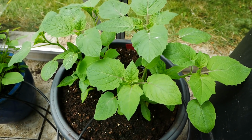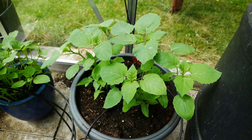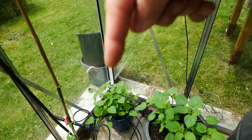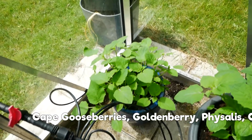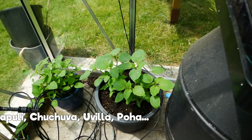So these are Inca berries. Well, that's the name on the packet at least. They're known by quite a few different names depending on where you come from. I'll put them up on the screen down below here, what the other names might be. I have 2 pots going there. I'll be putting them outside once they've established themselves quite nicely.